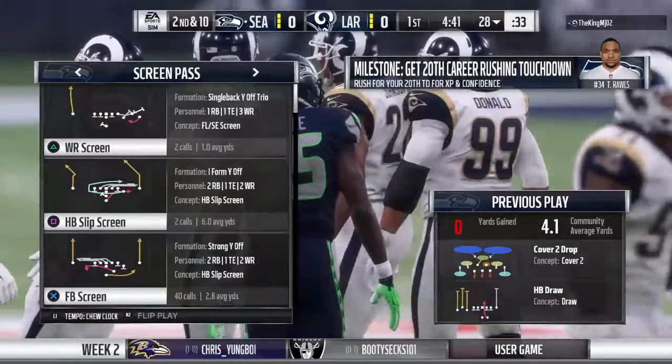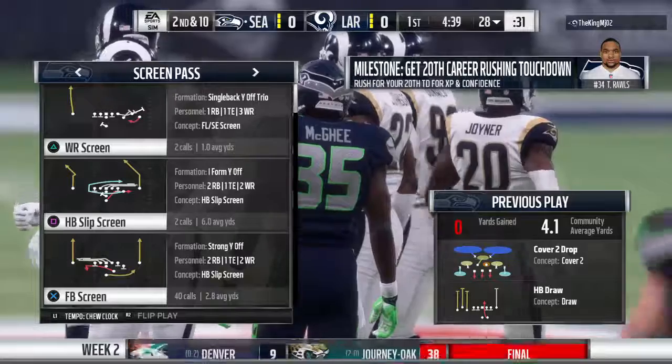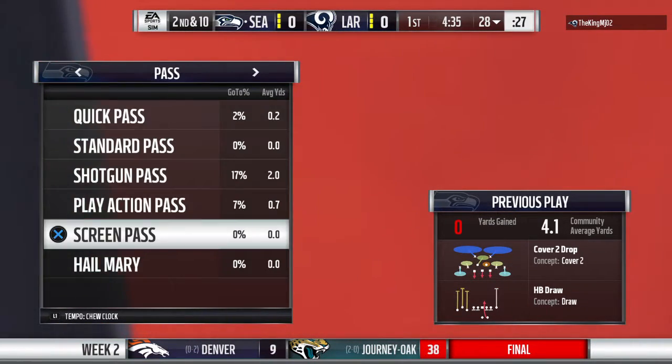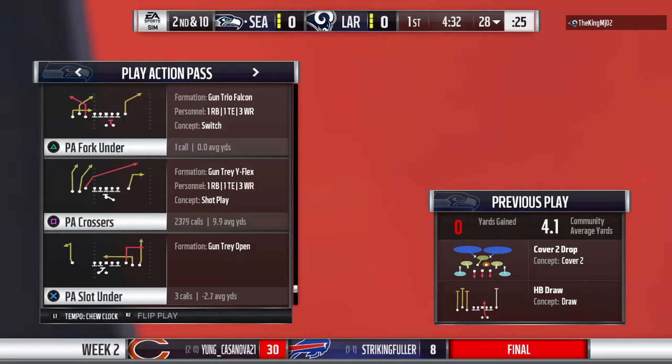It'll be 2nd down. So nothing there, but maybe you blame that on the blocking. Yeah, at some point, you've got to win at the point of attack. And on that play, that was all the defense. They made it happen.